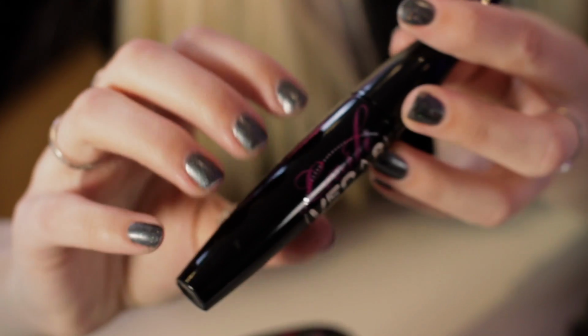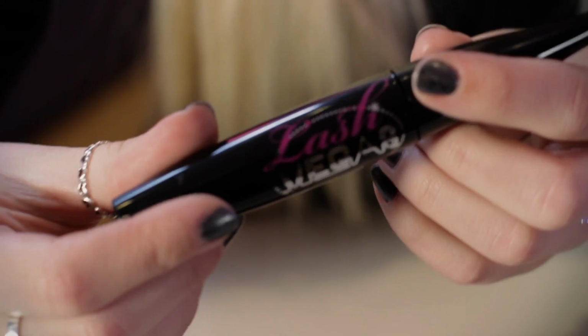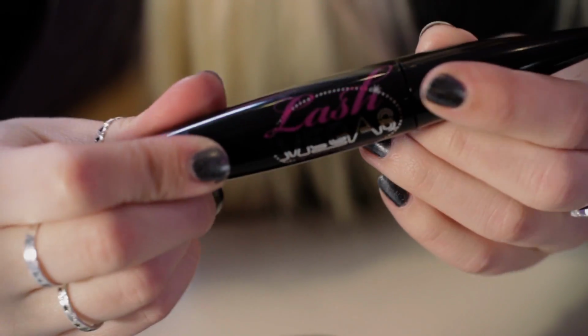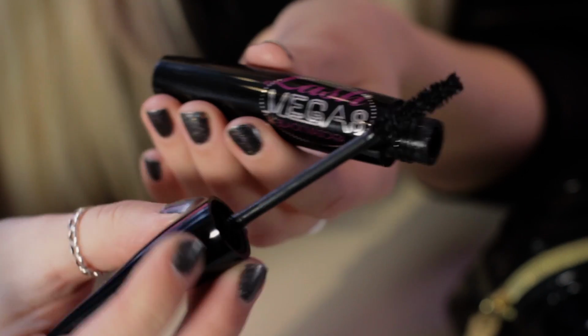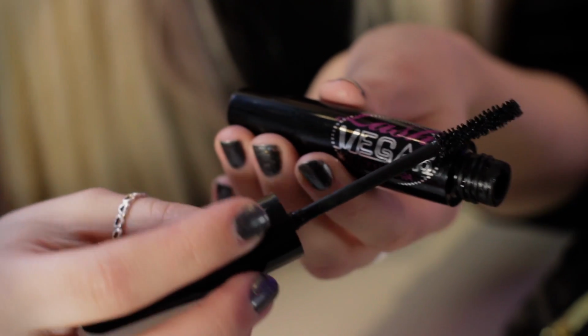This is the one I'm currently using. It's the Barry M Lash Vegas, and it's surprisingly really good. I like to curl my lashes before I apply any mascara, and when I do that with this, it just works like a dream. So it has quite a long brush, which is really nice, and it just helps to coat them all, give you lots of volume and length, and it doesn't leave them clumpy, which is my absolute essential for mascara, so I love this one.